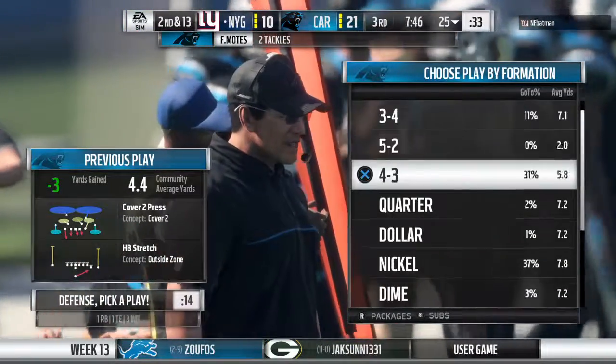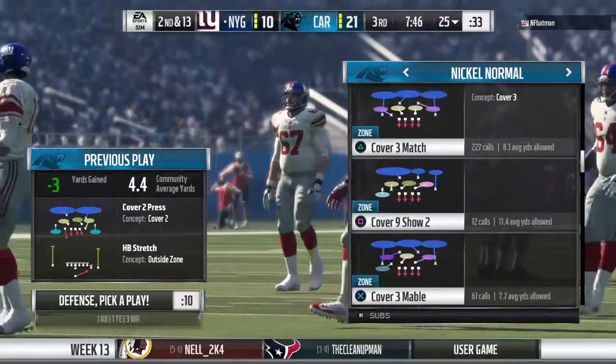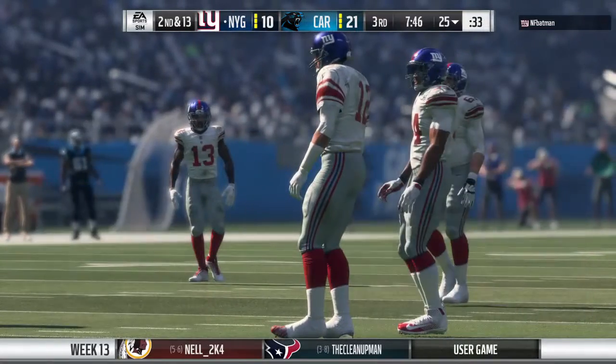But if these guys are going to chop into that deficit, they're going to have to do a much better job in the run game. Caught behind the line of scrimmage, no yardage to be found.